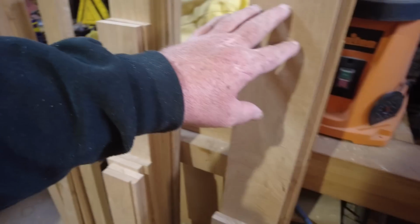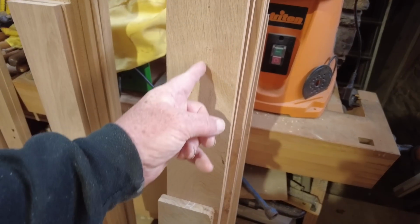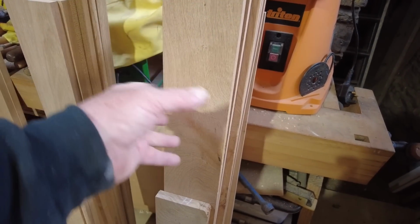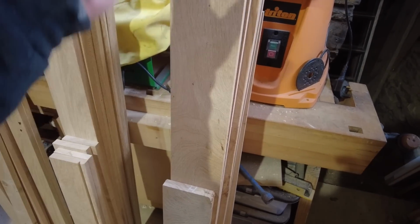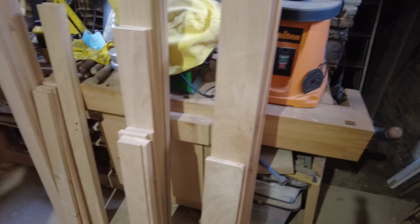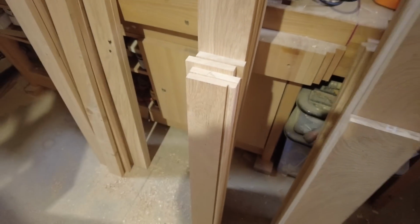And then the next one will be these, which are the pulley styles, which will have a groove down the centre. And when I assemble them, I'll be cutting a trap door in them as well to get the weights in and out. But that's later. I'll show you that. But I thought you'd like to see that bit there with the bead. It does create a lovely little feature.